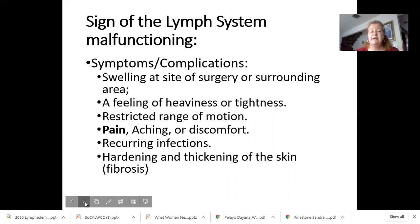Sometimes aching or discomfort happens before there's even some pain. But as soon as there's pain, there needs to be some therapy. And sometimes people even get recurring infections or cellulitis, which is just a reddening and an itchiness at that site. A lot of times that's not looked at as lymphedema yet, but that is a sign that you need to get some lymphedema treatment.